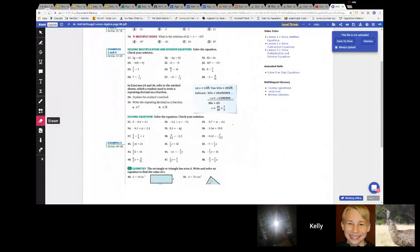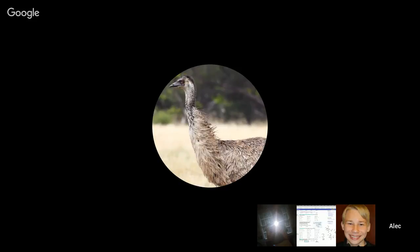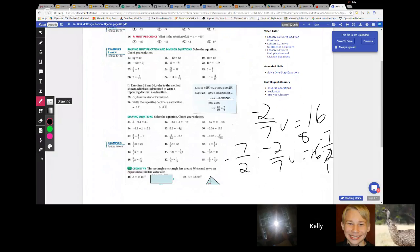So basically what I would do, I'm going to go ahead and rewrite the problem. And then I would do negative 7 over 2 times negative 2 over 7 equals 16 times negative 7 over 2. I don't know if y'all can see my terrible writing there. So I have 8 times negative 7, negative 56. Yay! So there you go.